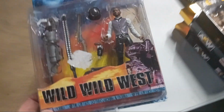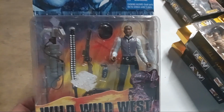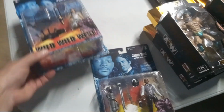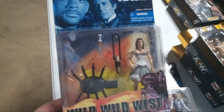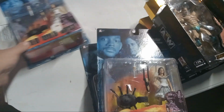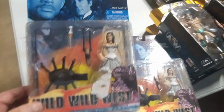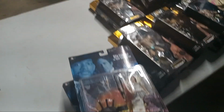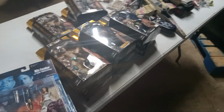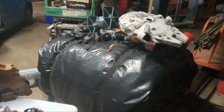So the Wild West figures. There's James West. Rita Escobar. And another Rita Escobar, they're the same. So that's going to do it on my pickups. Auction pickups, toy show pickups, things at the flea market, and a couple phone call buys that I did.